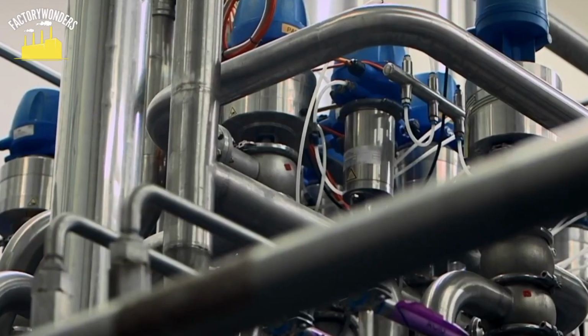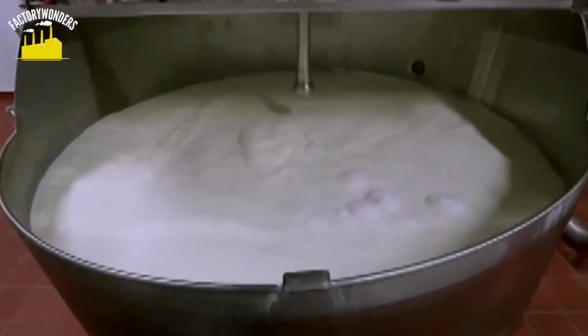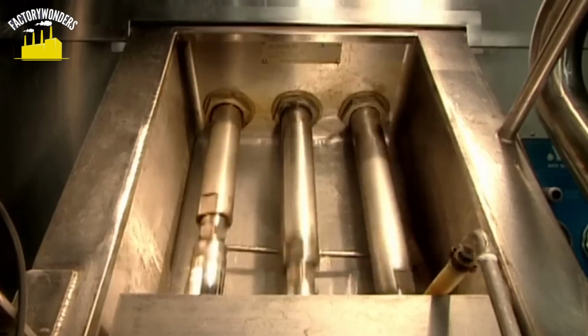Next up is, you guessed it right, pasteurization. A big word for just heating the milk to about 90 degrees Celsius in huge steel tanks for 5 minutes. This kills off any bugs that could mess up the next steps. At the same time, they also homogenize the milk, which breaks down the fat blobs into tiny, even pieces. This makes the yogurt nice and smooth, so it stays that way. After, they create bubbles in the milk to break down any leftover fat.